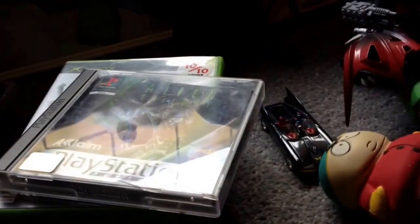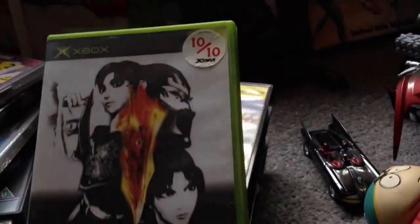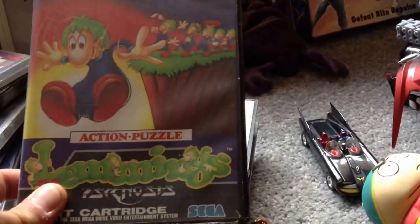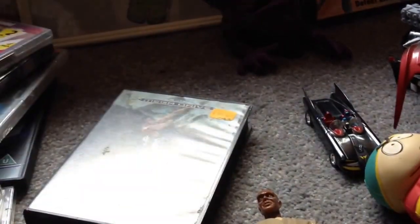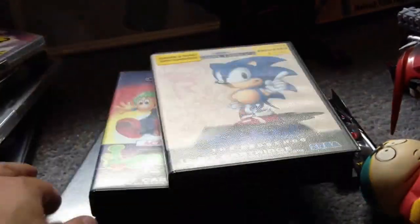Then we've got some retro games, which I very rarely pick up, guys. Alien Trilogy, Soul Calibur 2, Lemmings Action Puzzle, Sonic the Hedgehog 1, and Cliffhanger. And last but not least, I got these two framed.